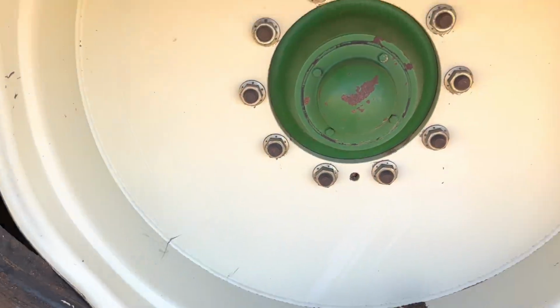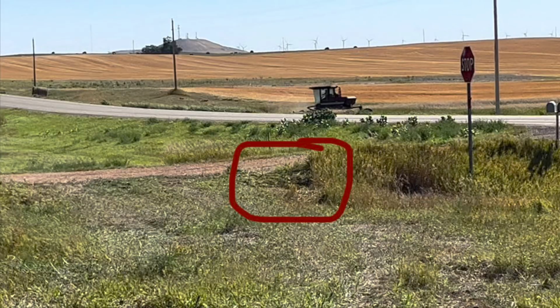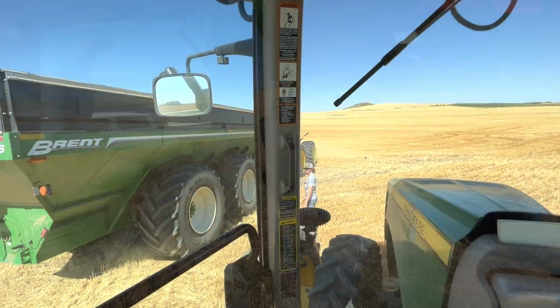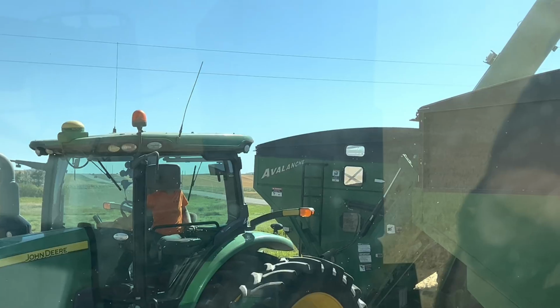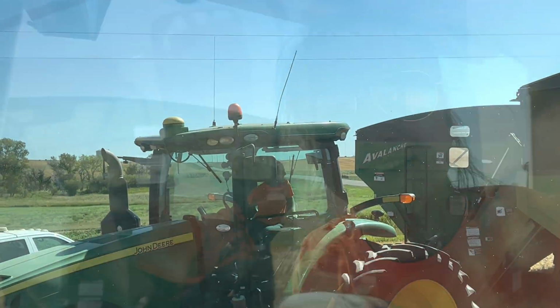That's not good. There's the little culprit. So this happened because I was coming into this field approach. There's a culvert right there where I have it circled, and it's not that I didn't see it, but I thought I turned wide enough and I couldn't see my back left tire in my mirror, and it just went into that culvert, knocking the tire off of the rim and bending the rim up. So we've got to unload all this because you can't do anything with a full load on, and I am loaded. So yeah, this is my grain cart, and she's bent up.